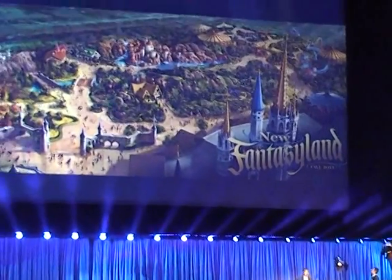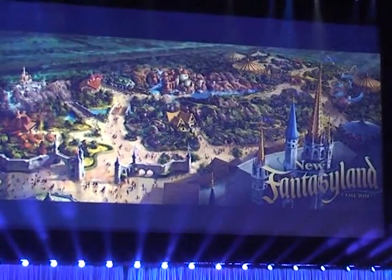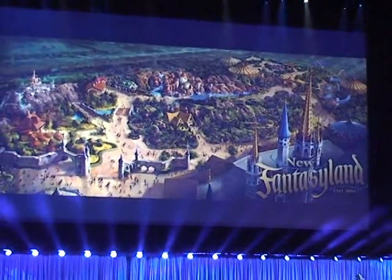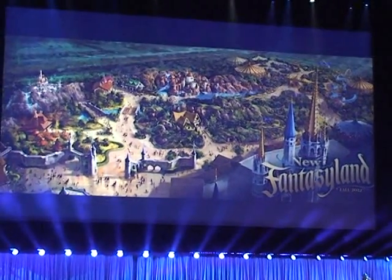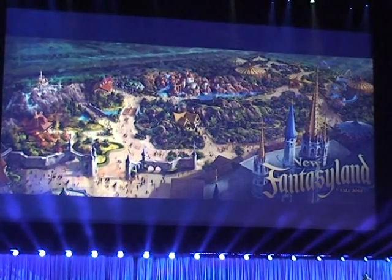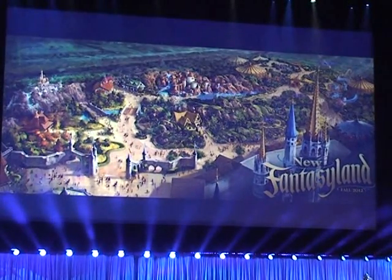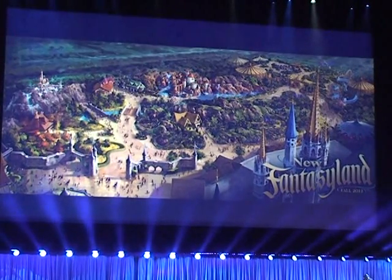The wall both defines the castle courtyard on one side, but also allows us to imagine the fantasy forest that goes beyond it. So, how about you take us in and give us a look around? Sure. Before we go in, I want to explain what you're going to see. Whenever we build a new land or attraction, we create a detailed model. And we do this because we want to be able to visualize what the place will look and feel like when it's complete.